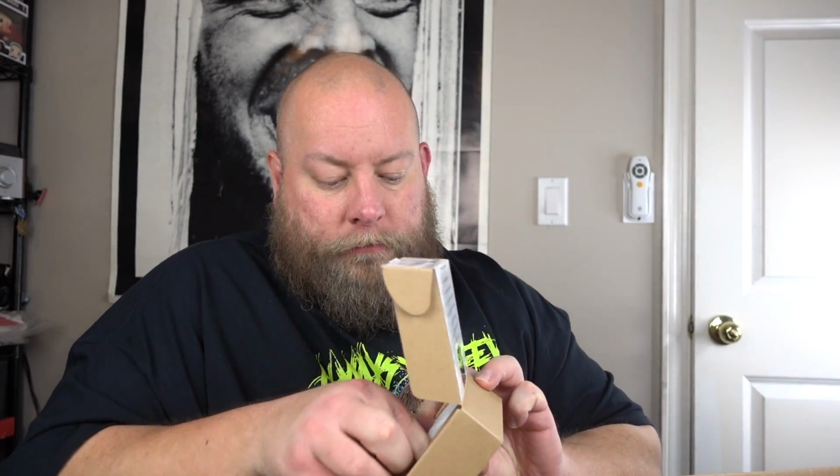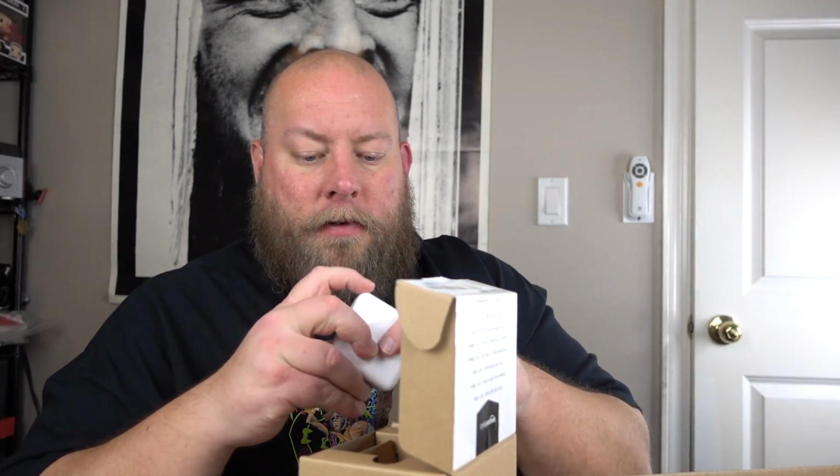Next, 4-port 40-watt charger. It's not factory sealed. It's just scotch taped. It is just a 4-port wall charger. Actually, it's an Amazon Basics branded wall charger, kind of trying to make it look like it's Apple branded by Amazon.